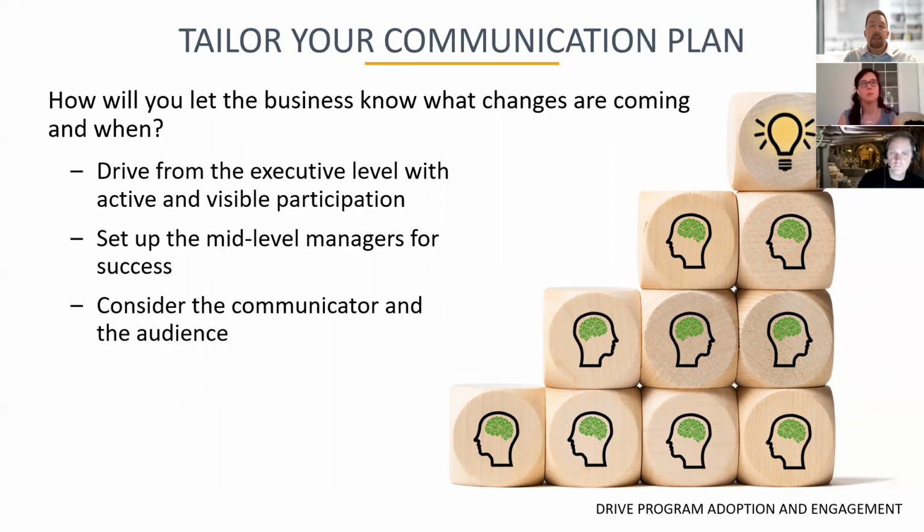Acceptance, how will the project and associated change impact me as an individual? Remember, what's in it for me? And what skills do they need to have in order to be successful? Finally, commitment. So awareness, understanding, acceptance, and then commitment. How will their work be enhanced with the solution or program? What are they going to get out of it? How will they be able to provide continuous improvement feedback for the solution?